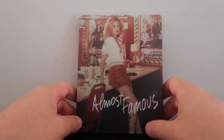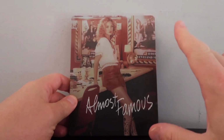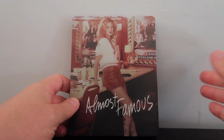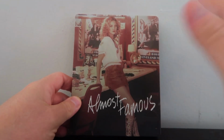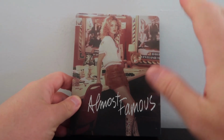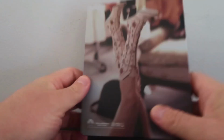Okay, we have the 4K Blu-ray Steelbook edition of Almost Famous. I really like the cover art. I think it's cool. Kate Hudson doing her thing. And it speaks volumes about the movie itself. So I really enjoy it. And then we got the back cover and the spine.